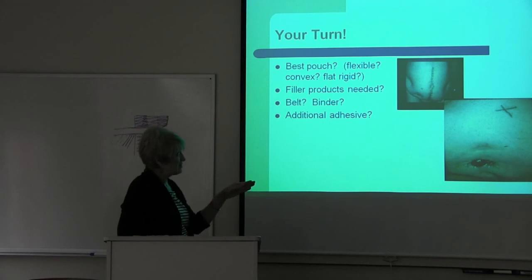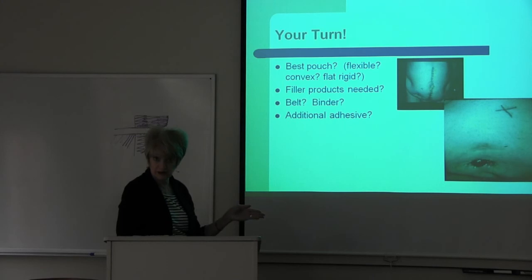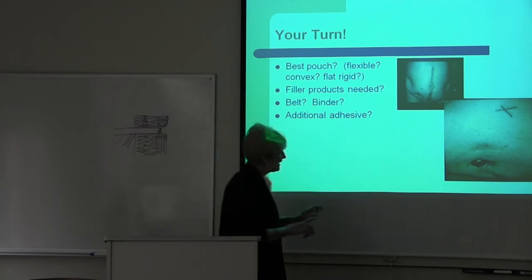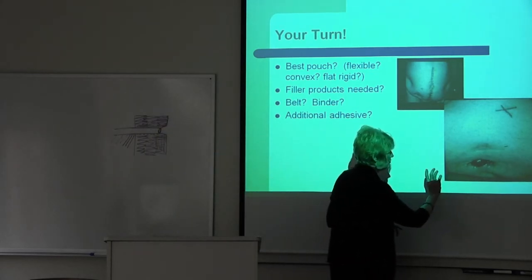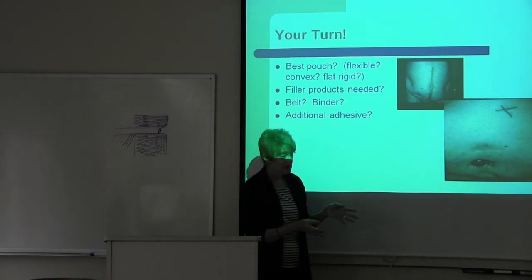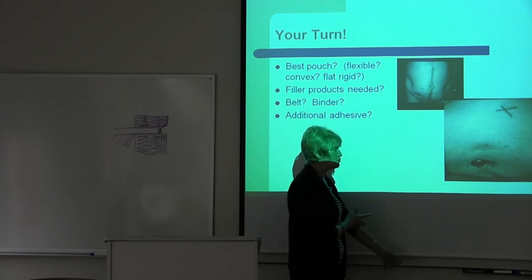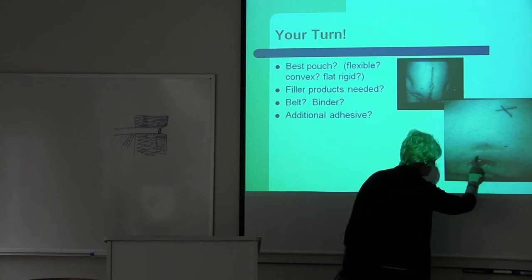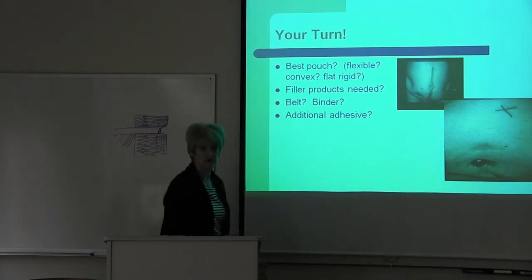Now, looking at the best pouch, you can immediately take flat rigid off the table for consideration. That's not going to work. So we have to think, what's going to work better for this patient, an all-flexible pouch or a convex pouch? And when you look carefully at the contours and you factor in that his abdomen was relatively soft, you could try it both ways, and we did, but an oval convex system is what worked the best. And when you really look at his contours, you can see why that would be true.